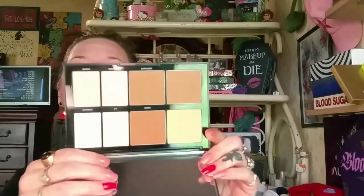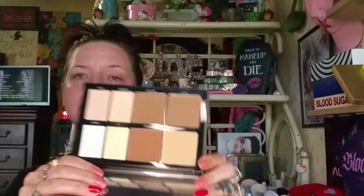Then I have the Morphe 8L High Low Highlight Contour Palette. It's a pretty palette. It's just, I don't use it. Some of these have never even been touched. This color and this color are the only ones that have been touched in this palette. That's when you want to kick yourself.